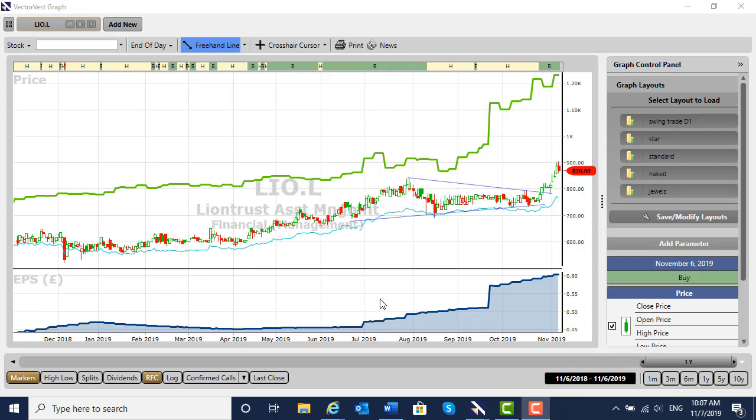Now the thick green line above the price is the proprietary VectorVest valuation, and as you can see, during the last year, I've loaded a year's worth of data, that the share is trading significantly below the VectorVest valuation, and the only way to make money in anything, folks, is to find the value of something and pay less for it. So there is a margin of safety here in LIO.L.